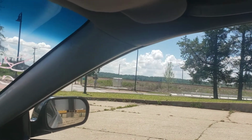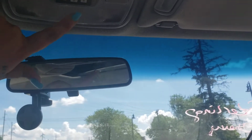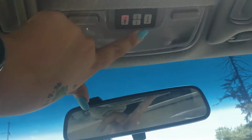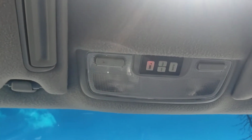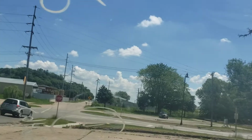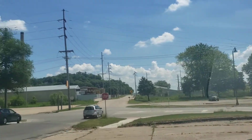Passenger side window works. Driver's side window works. We have the sunroof. Let's see if I can figure out how to work that thing. Hey, look, the sunroof works. And it looks like an aftermarket sunroof. That would be my guess. I don't want it vented. I want it closed. Okay, and I'm gonna shut this thing because the sun is all up in my face. Okay, so we're gonna take it for a drive now and see what we've got.